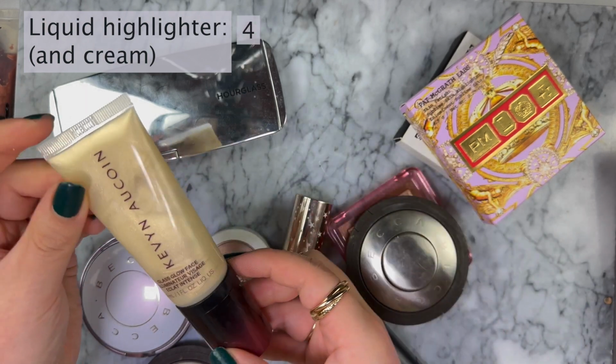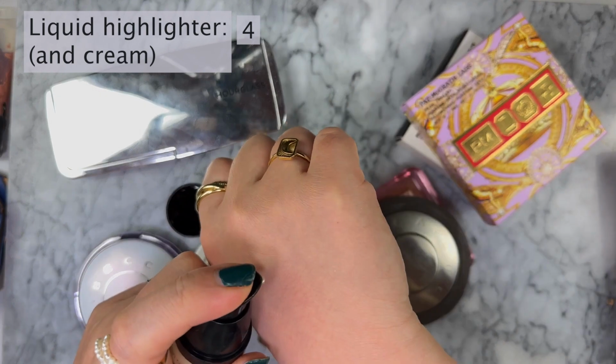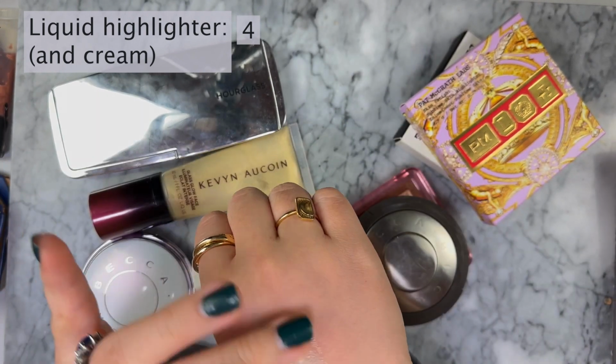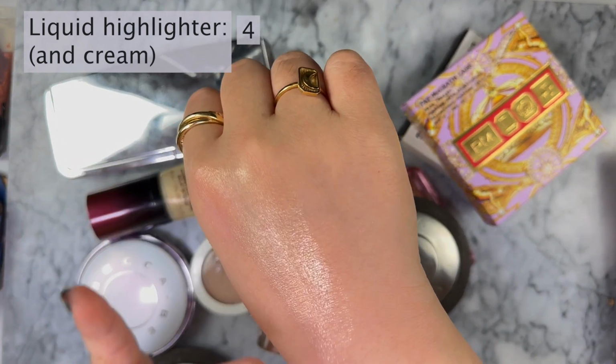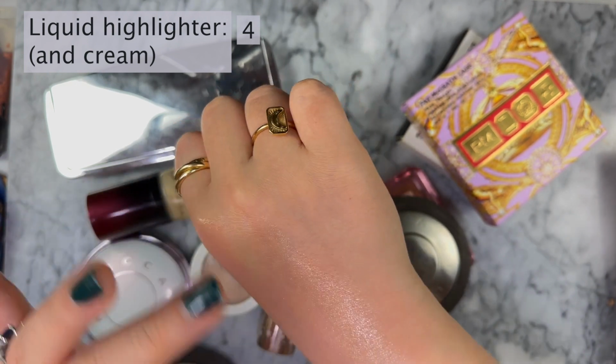This is the Kevyn Aucoin Glass Glow. Glass Glow. Remember that? Glass skin. Everyone wanted glass skin. So this is nice in that it does give my skin a very, very pretty dew, especially on camera.